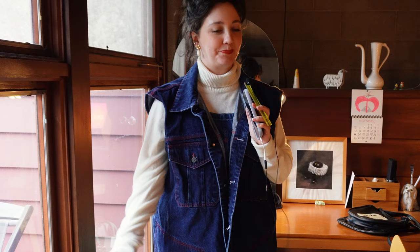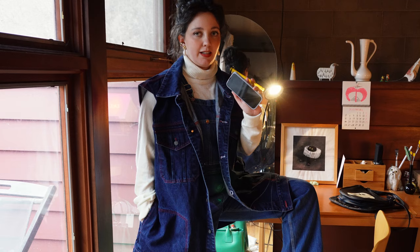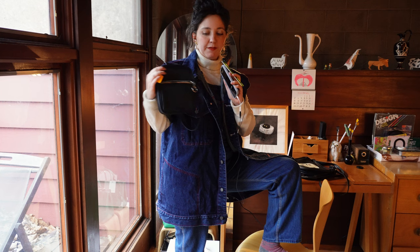I got the vest. What? I got the vest. Canadian tuxedo 2.0, if I do say so myself. And I also picked up this very cute little black crossbody bag. Love the shape, feels very fresh, feels very new. And this will be painted upon, but later. We'll talk about this later.